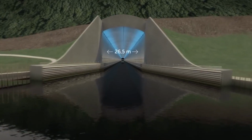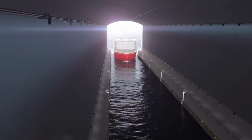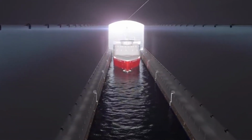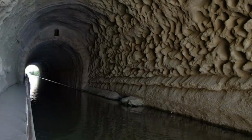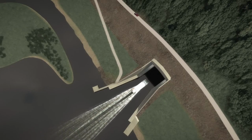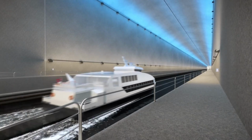It's not just a tunnel, it's a $272 million ship tunnel. Picture this, a treacherous sea, unpredictable winds, and a history so daunting that even the Vikings chose to drag their boats on land instead of sailing through these waters. Vikings be like, nope, we're taking the land route.